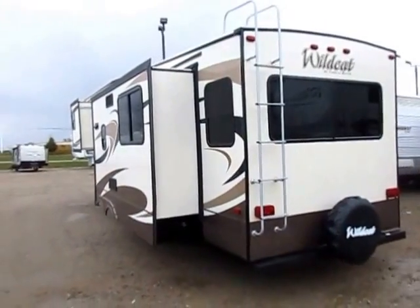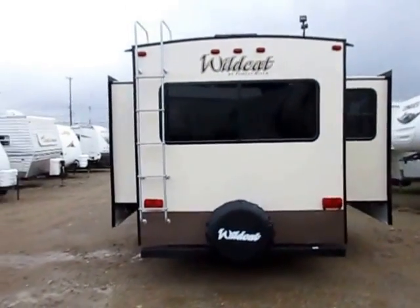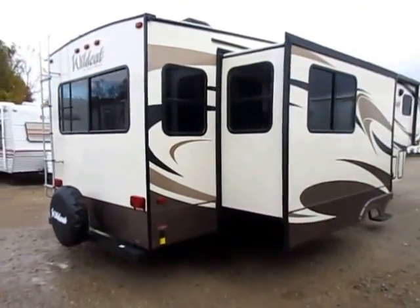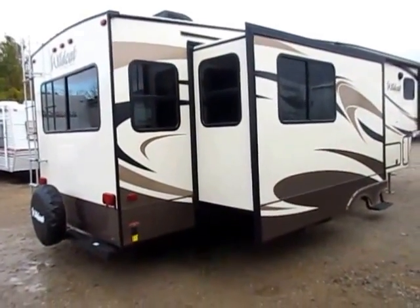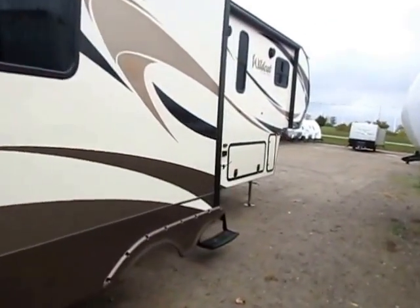Roof ladder on the back here, so you can get up to your fully walkable insulated roofing. Big giant window in the back, and it opens for ventilation, and that's a key thing. I can't think of one window on this floor plan that does not open for ventilation. It's very good that way. We also have power rear stabilizer jacks, so there is no manual cranking whatsoever on a Wildcat fifth wheel.